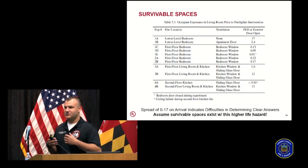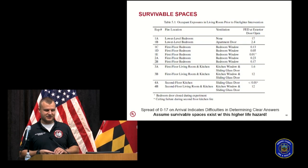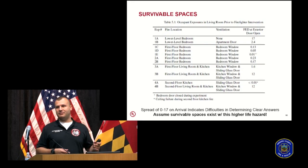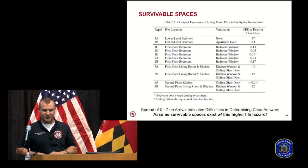Again, with this, we need to assume survivable spaces exist, and even more so with this structure type because of the higher life hazard and the potential for occupants to be trapped above where a given fire might be.